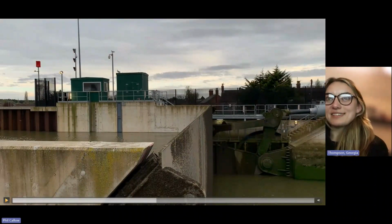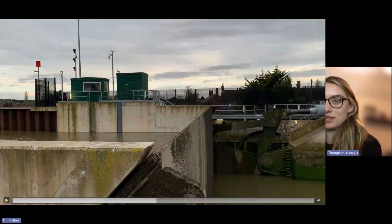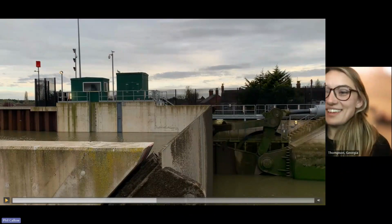So just for context, this tide, just over 5 metres AOD; the 2013 floods were 6.08. So a full metre would have been on top of that to reach those levels. But this is the general level that we think we would be operating the barrier at in the next few years.